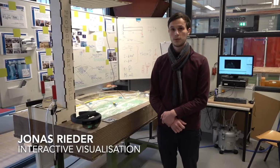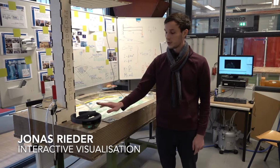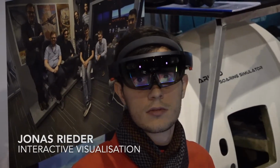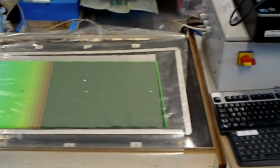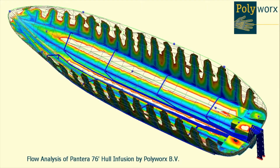Hello, my name is Jonas. Here in Holland, we are exploring the capabilities of using mixed reality to enhance the vacuum infusion process. In particular, for my personal assignment, I'm using the Microsoft HoloLens device, being able to directly display information that we gathered, including simulations and gathered sensor data.